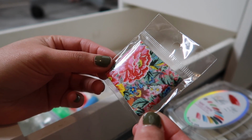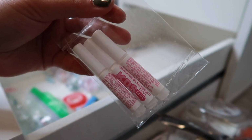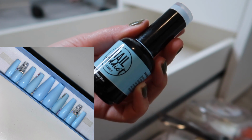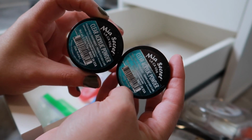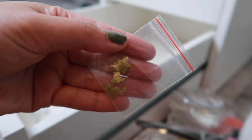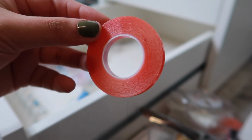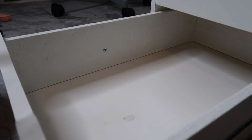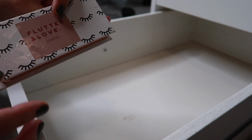I also have some flower transfer foil. I got some nail glue. I also got this color as well. This is another glass. Mia's Secret Clear Acrylic Powder, some teardrop rhinestones, some gold butterflies, and double-sided tape for the press-ons. Actually, I'm not gonna make this my nail drawer for the simple fact that I want all of my makeup stuff in order. So I'm gonna go ahead and make this my eyelash drawer.